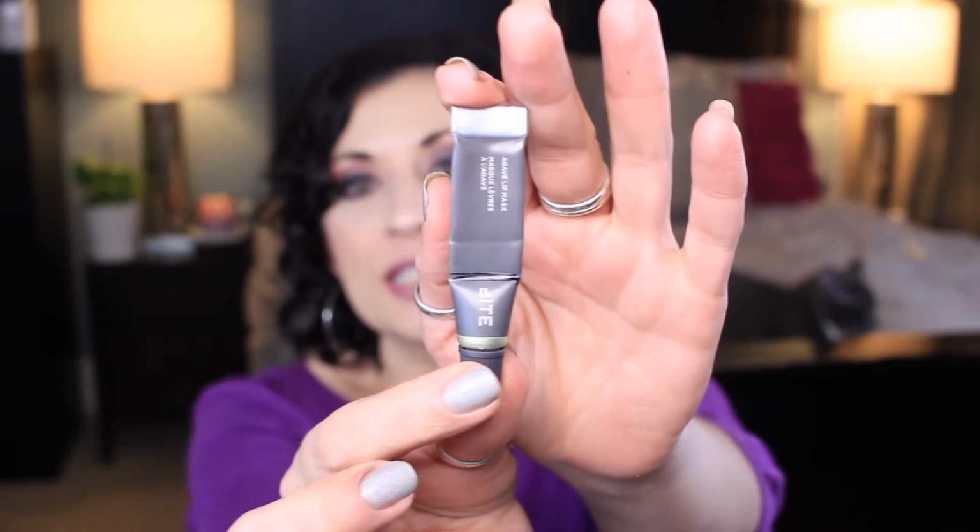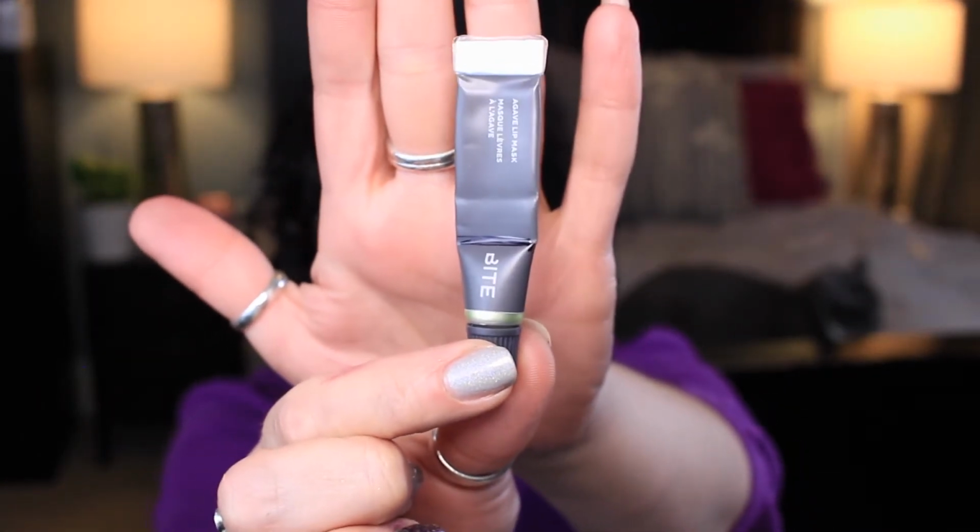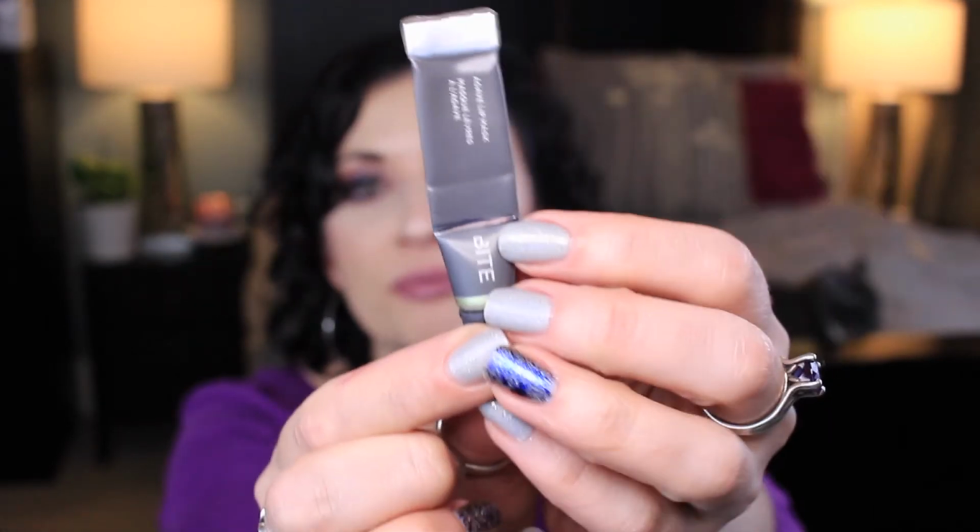The first prompt I pulled was number 37, which is lace, and that is something sheer. So for that, I selected this Bite Beauty Agave Lip Mask, and it's just this sheer version. And this is how I'm doing so far. I'm making really good progress on it. I should be done with this by the next update, so I'm obviously down to here now. This is sitting in the bathroom, so every time I brush my teeth, this goes on right after. So it gets used twice, three times a day. It's getting pretty good use, so I should get that done by the next update.